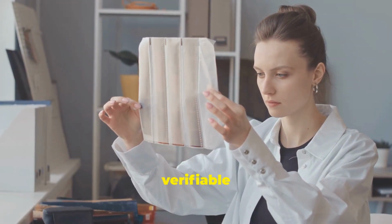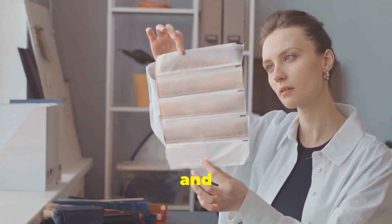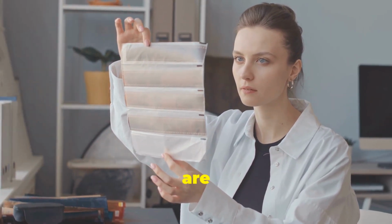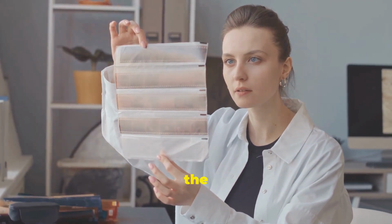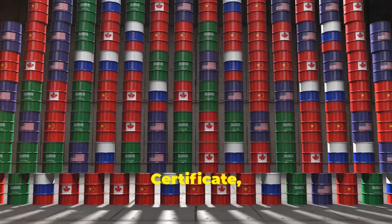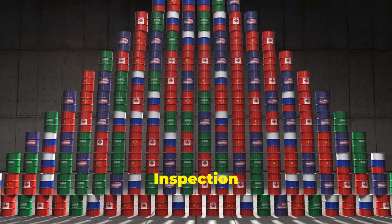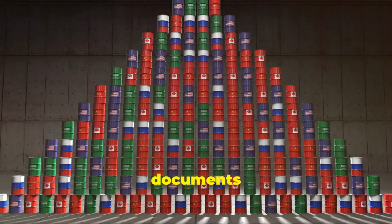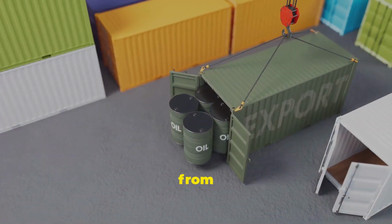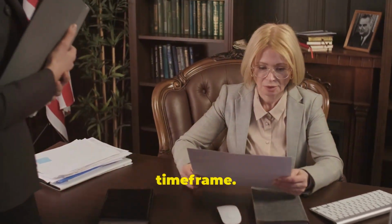POP documents provide verifiable evidence of the product's origin, quantity, quality, and compliance. They act as a safeguard, ensuring that all parties involved are on the same page regarding the specifics of the transaction. Common documents include Certificate of Origin, Quality Certificate, Bill of Lading, Quantity Survey Report, and Tank Inspection Report. Each of these documents plays a crucial role in detailing different aspects of the product and its journey from seller to buyer. The seller provides these documents within a specified time frame.